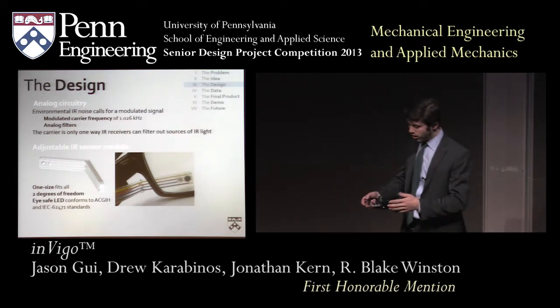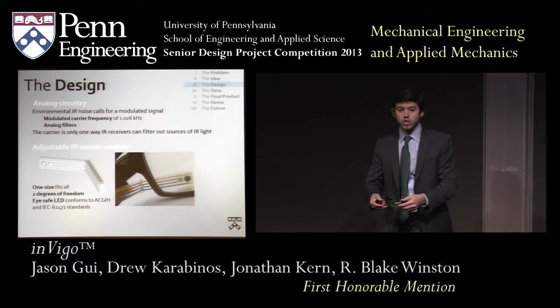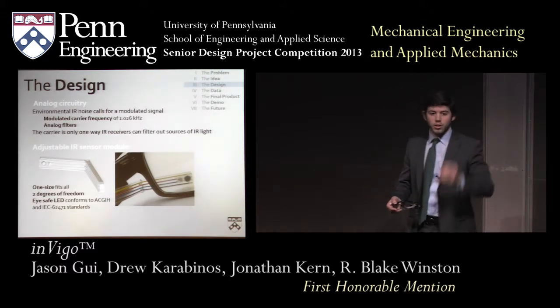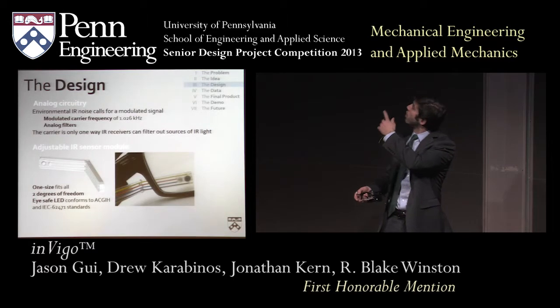To do this, we created, as you can see, the plastic piece here, which was laser cut, has 2 degrees of freedom, so that the user can adjust it perfectly during a calibration mode that we have. Once it's calibrated, the user leaves it alone, and he can go about his day, and it should stay in place, and it does. Next, we'll show you one of our early prototypes.